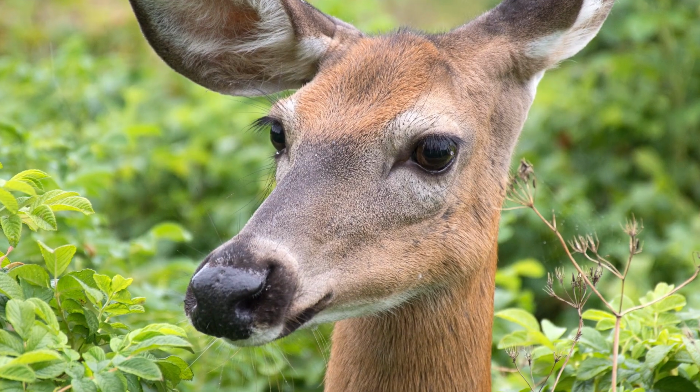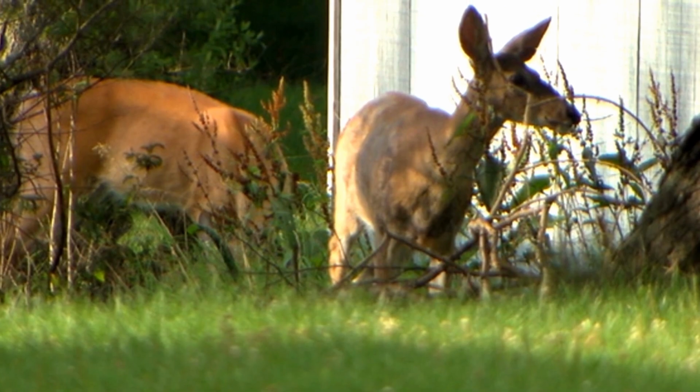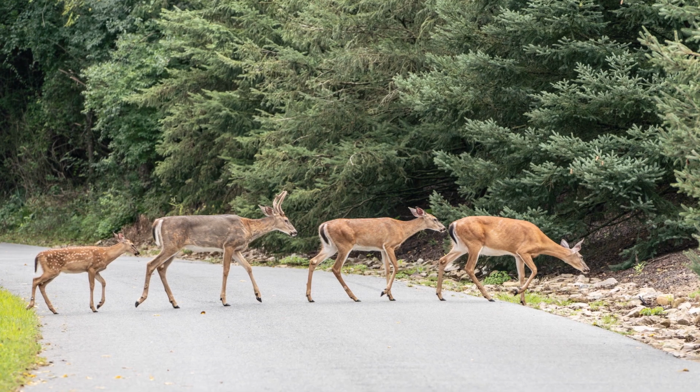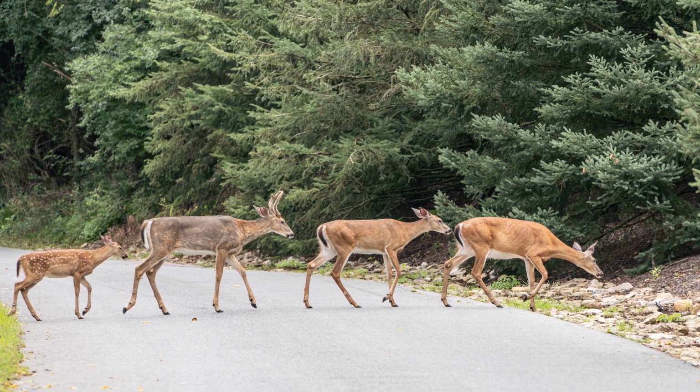We certainly understand the frustration that deer can cause with landscape damage, pets, and other issues. Unfortunately, deer management solutions are complex, and there are no easy solutions. Due to the complexity of the issue, the city is taking steps to determine a course of action.